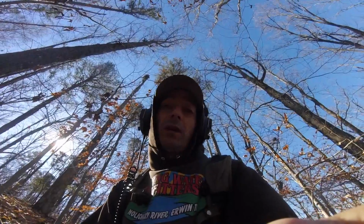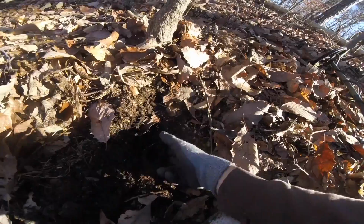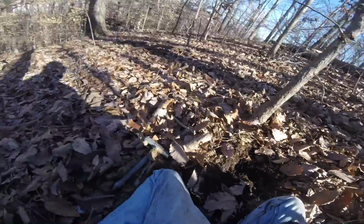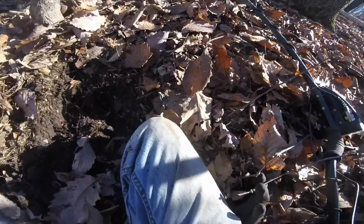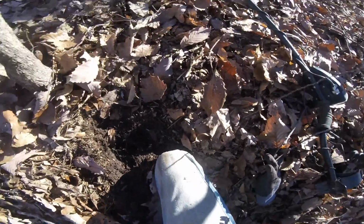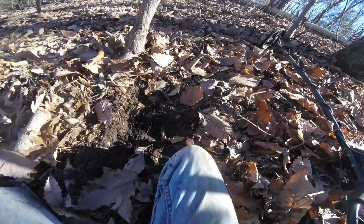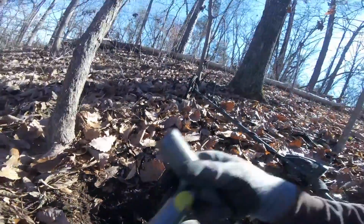I may be wrong, but I feel like this is going to be a mini ball. Dug down a little bit. It's under all these roots somewhere. So the pinpointer is going off down in there. Right about there, under those roots. Let's see if we can figure this out. I'm hoping it's a mini ball. It's been a lot of trash so far. So let's see what we got going on.